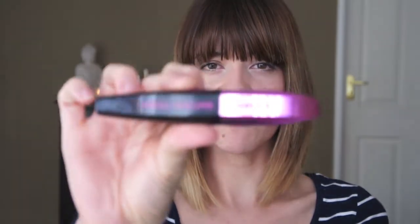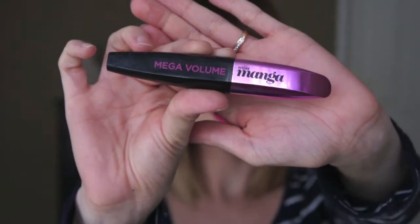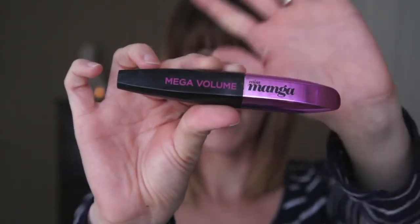I've been using this very frequently throughout the month of June. I've received a few other mascaras in between and I've been using those, but without a doubt this is hands down my most reached for mascara in the month of June. So it's the L'Oreal Mega Volume Miss Manga Mascara. I've read so many reviews about it, so I was very excited to try it.